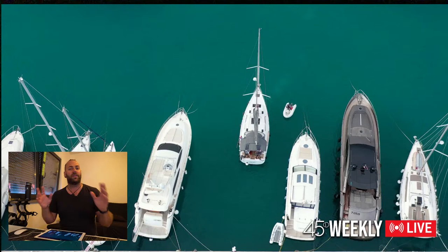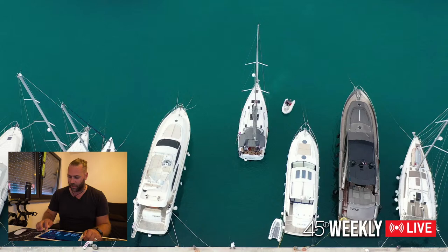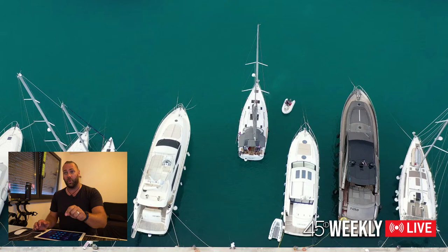Okay, so that, and then on your approach, where's the wind coming from? I need to counter the wind with my bow, or if I'm really lucky, like in our next example, you'll have the wind over the stern. Now, if you can choose a port or a position on the dock where the wind is coming over the stern as you dock, that is really good.